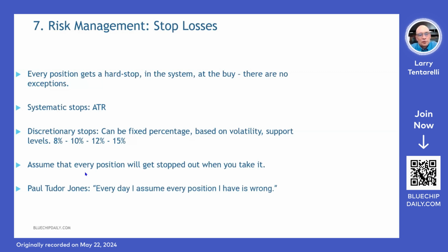Key thing: using stop losses is probably the hardest thing for newer traders to accept, and it's probably the easiest thing for more experienced traders, because for experienced traders, stop losses are like your auto insurance policy. It's the way that you sleep at night. You say, okay, if I'm wrong on everything and I wake up tomorrow and it's all bad, I'm going to lose 5% of my capital, whatever it is.